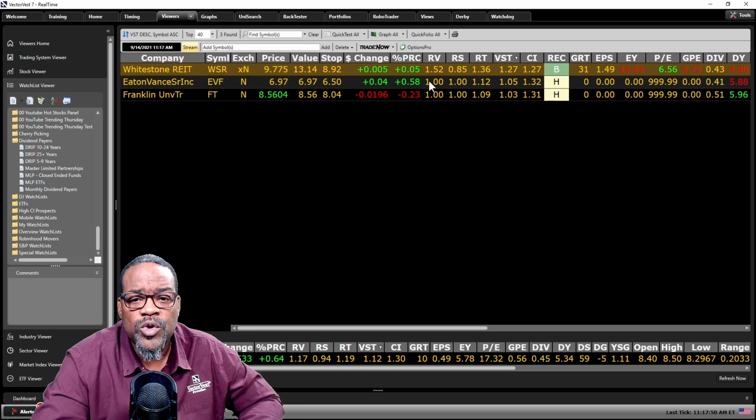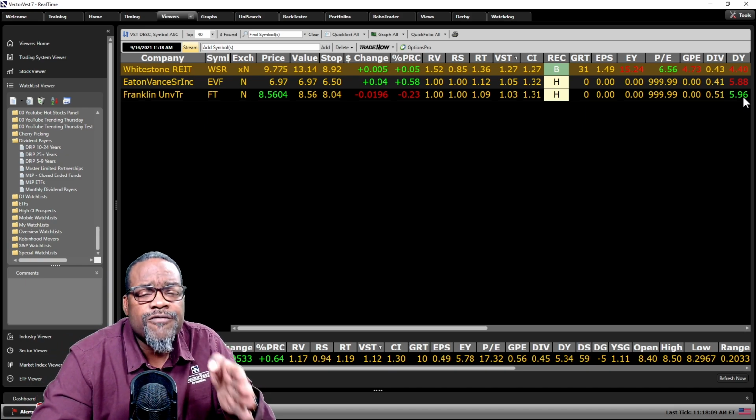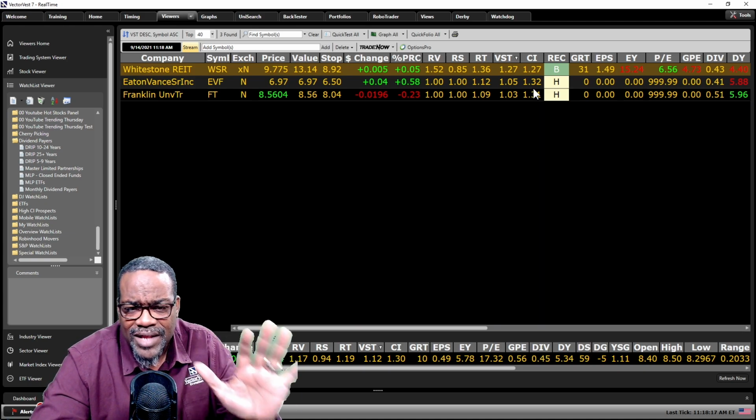RV and RS will also be the same at 1, but they are both up in an uptrend. RT above 1 and VST also above 1. You're not going to have the earnings growth or the earnings per share, but you do have the dividend yield, 5.8, 5.96%. In this current market climate, these are really good dividend yields to go along with the stock. All right, so again, no news today, but analyzing them, I like what I see.